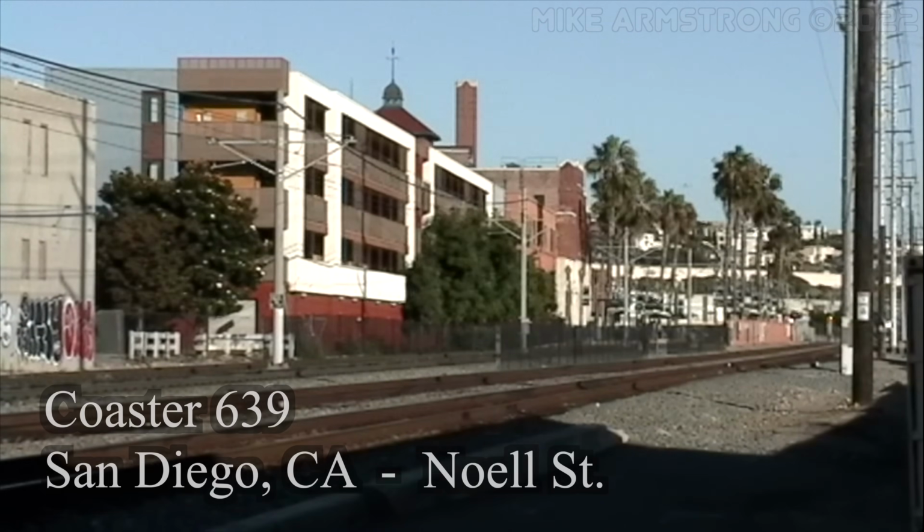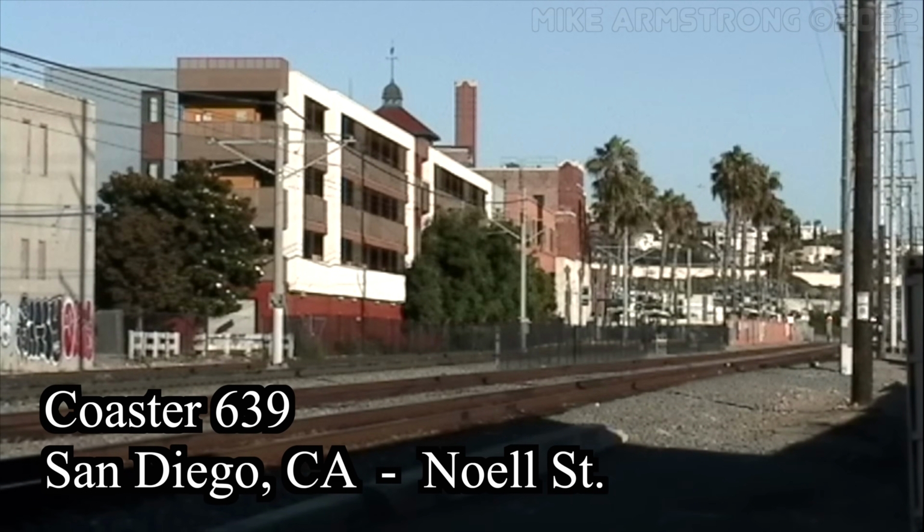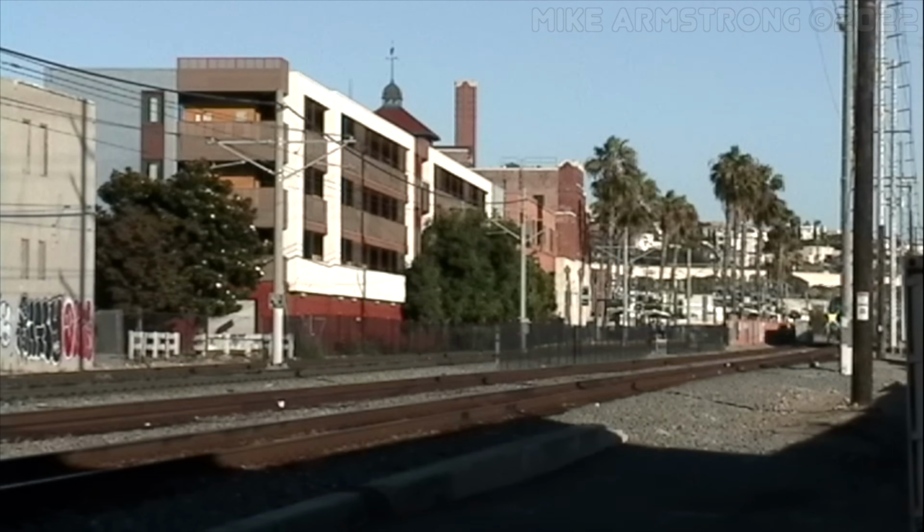The equipment set used on southbound train 638 that I saw at Old Town returned north as Coaster 639 with the horn of Charger 5002 echoing off the buildings.